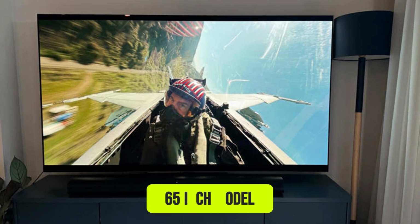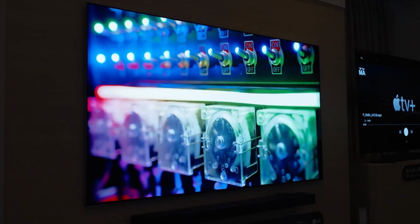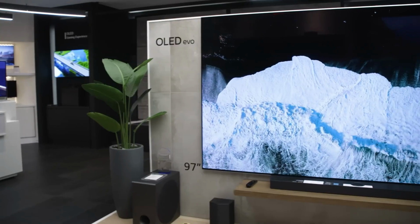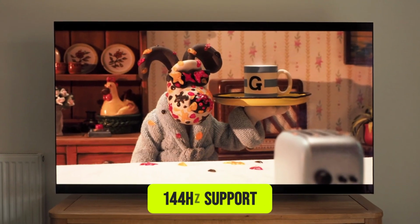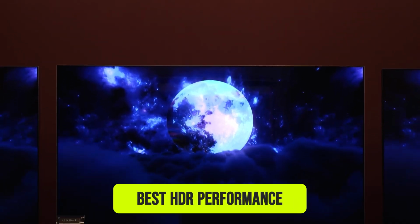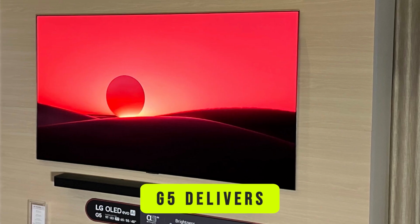The 65-inch model comes in at around $3,299. And while, yeah, that's definitely premium territory, you're getting unbeatable picture quality, gaming features like 144Hz support, and some of the best HDR performance we've ever seen. If you're chasing that wow factor, the G5 delivers.